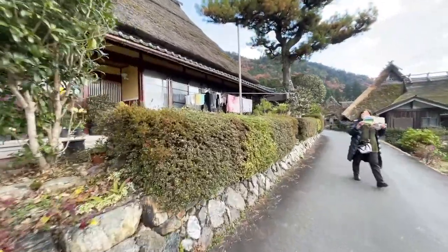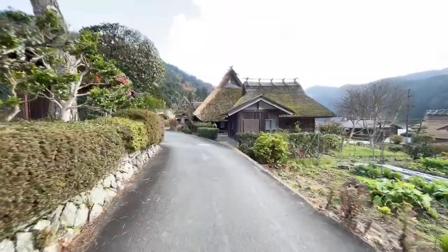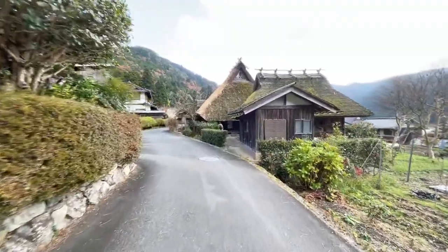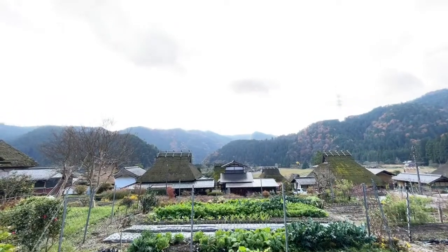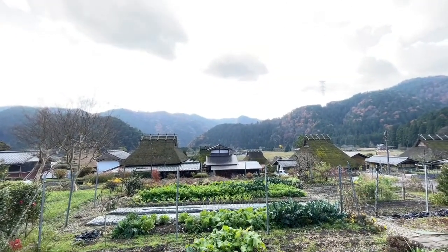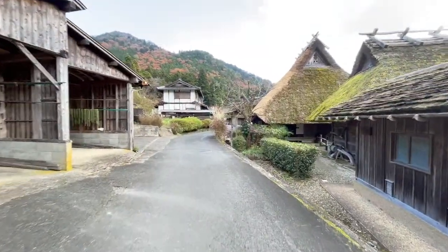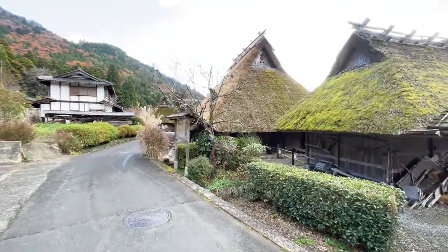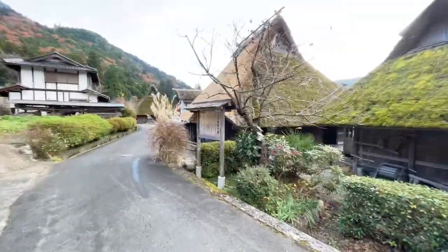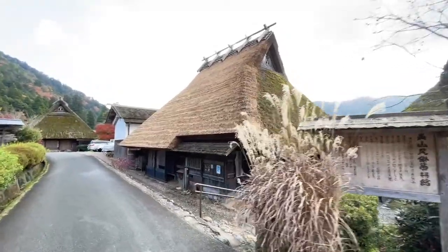Yeah, these are definitely residential areas. Got the laundry hanging out. Oh, what a great view. I got my drone too, so I'm gonna probably drone over this. The sky is just so bright. A little bit washed out. So these are ideal for keeping you cool in the summer. Summers are very hot. And also for keeping you warm in the winter.